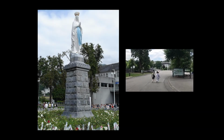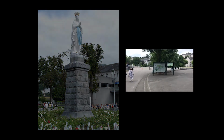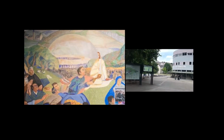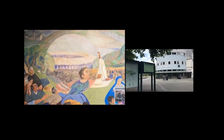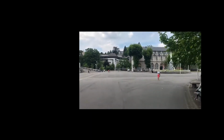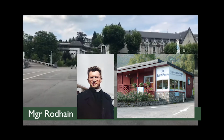The crowned Virgin statue, a traditional meeting place for groups of pilgrims, stands on the site where a pilgrim's shelter used to be. The shelter was constructed on the insistence of Bernadette herself, who wanted to ensure everyone had equal opportunity for coming to Lourdes on pilgrimage, not just those who were wealthy enough to afford to pay for accommodation. It was a simple wooden hut, which burnt to the ground, but Bernadette's wishes were kept alive when Mgr Rodhain founded Cité Saint-Pierre.